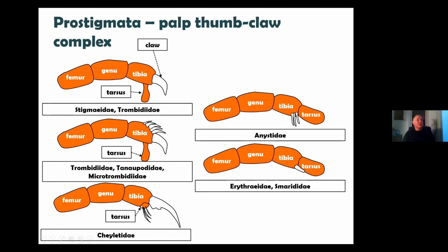In other cases, the tarsus itself has been shrunk, but the setae on the tarsus have grown out to provide something that they can use to grip against the claw. So the Cheiletidae, which are a Raphignathae group, have got these kind of bristles that it uses for grabbing its prey. In other cases, it's a bit simpler. The claw is literally just a series of spines, and the tarsus is pretty normal.